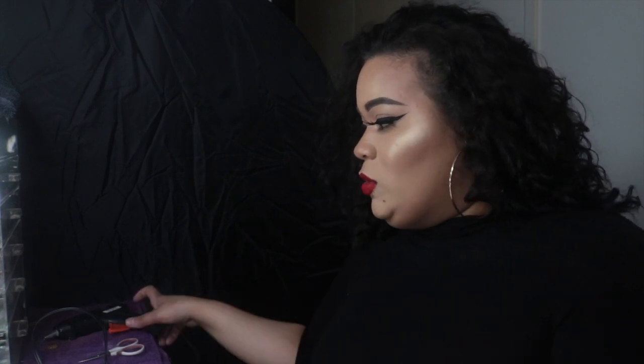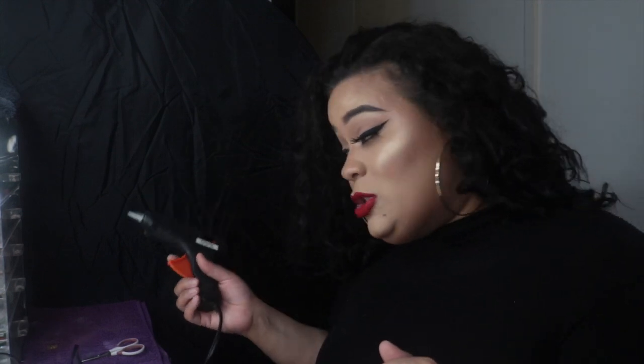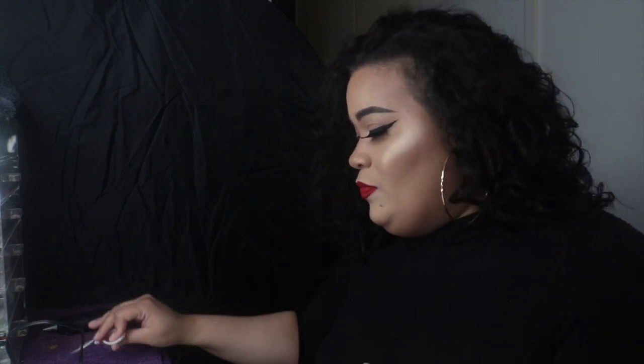Also, you want to have a glue gun. And be safe. If you're underage, please have your parent with you. It can assist you with it. You need a pair of scissors just in case.